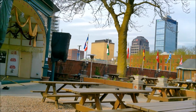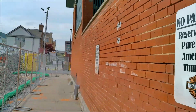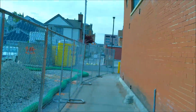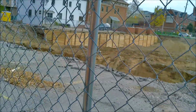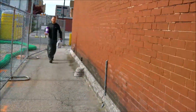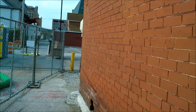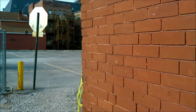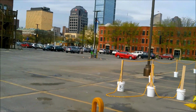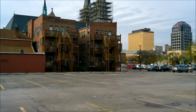Okay, well, let's make our way around. Not sure what's going on here. Obviously, that's a basement for a large building. Even the local Catholic church downtown, of which there's 2 of them, is getting a facelift, looks like.